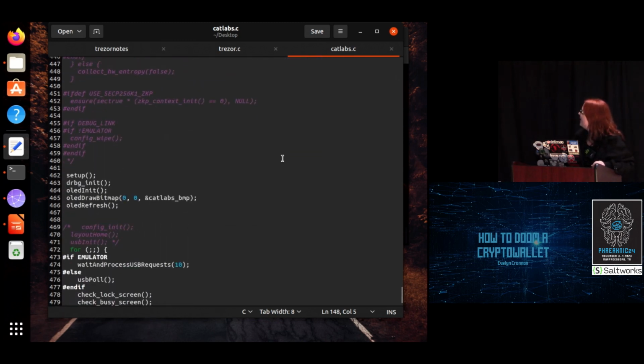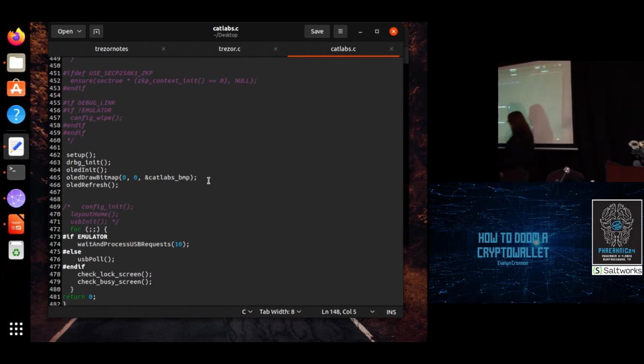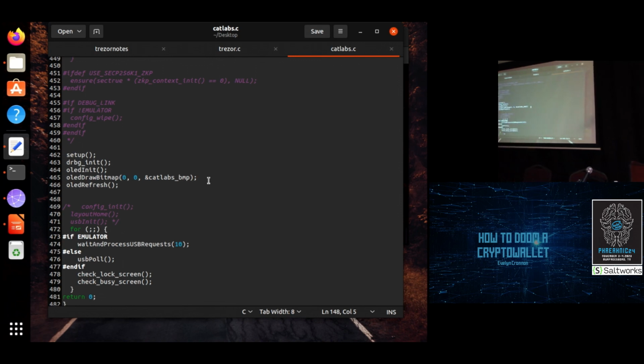You're welcome. So, to show the image that I am about to show, it is quite literally setup. D, R, B, G, initiate. O, L, E, D. Yes, you have to call these separately. Don't ask me why. I guess that's why it's legacy. Then you draw the bitmap that is up there to it, and then you have to refresh the screen. It will not show until the screen is refreshed. So if you're wondering why your picture does not show, yes.